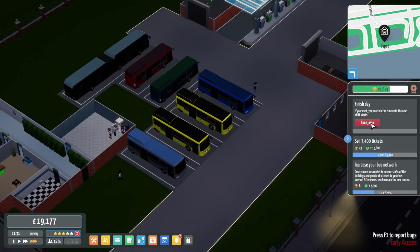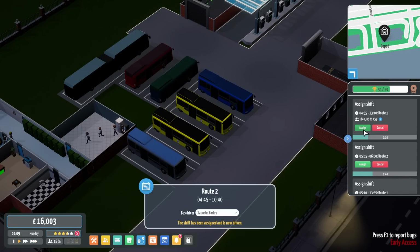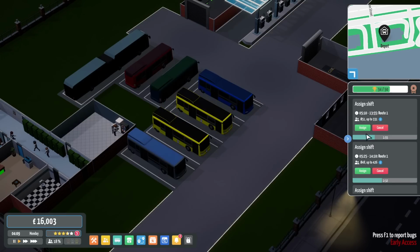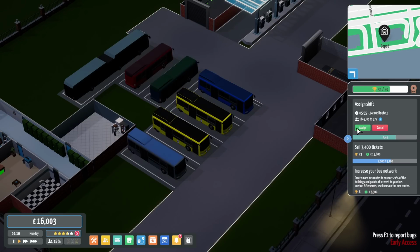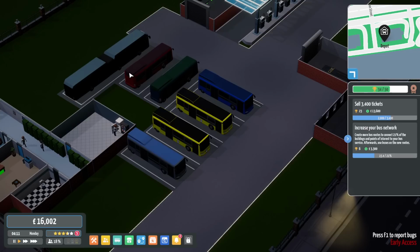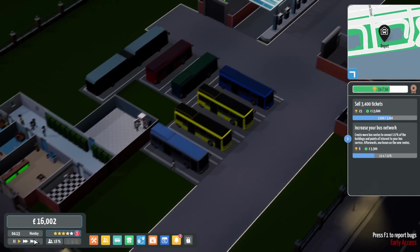So we can time jump. Finally to Monday, a busy day. So route 2 will assign you. Route 1 will go straight to the articulated bus. Get you on there. Route 1. Get the rest of the buses all assigned up. There we go. That's all my buses now assigned to the day. This is great news.